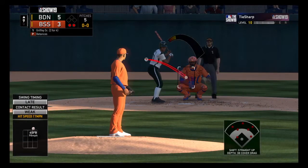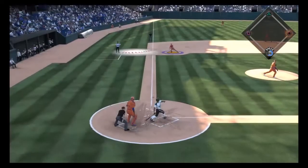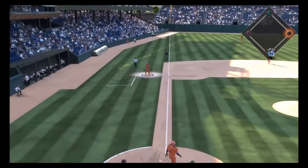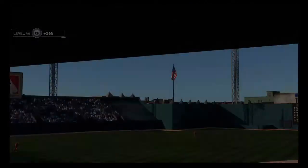So striding forward now, Ken Griffey. He reached on a fielder's choice previously. Popped him up. Jones is there to make the catch in the side.